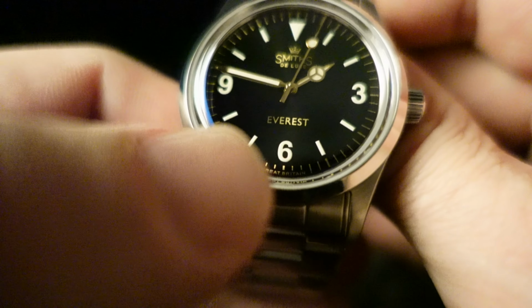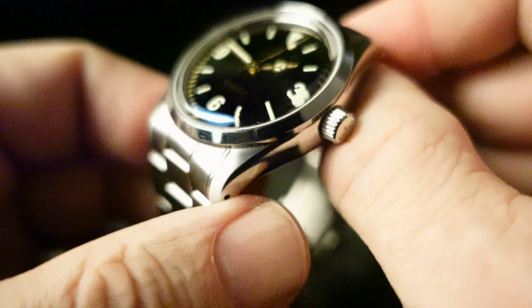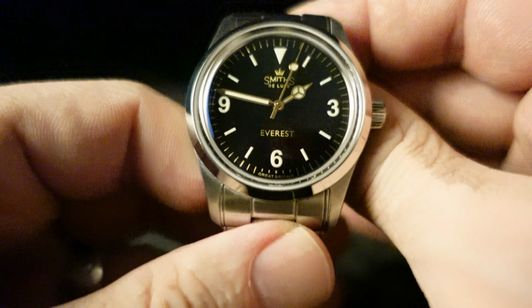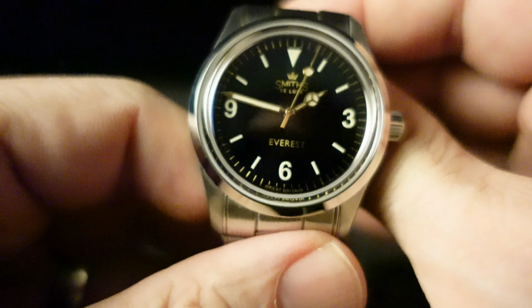I feel like the Gilt Dial variant just adds a bit more class to an already amazing homage to a vintage Explorer.